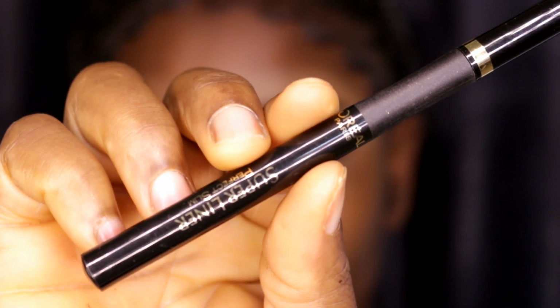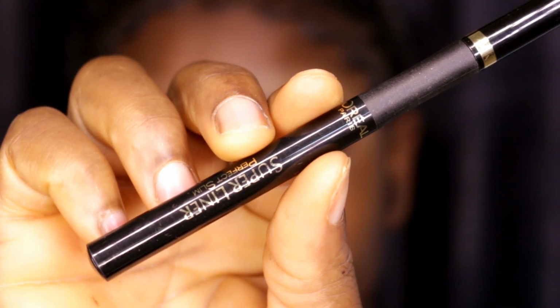And for eyeliner, I'm going to use the L'Oreal Super Liner in Perfect Slim.